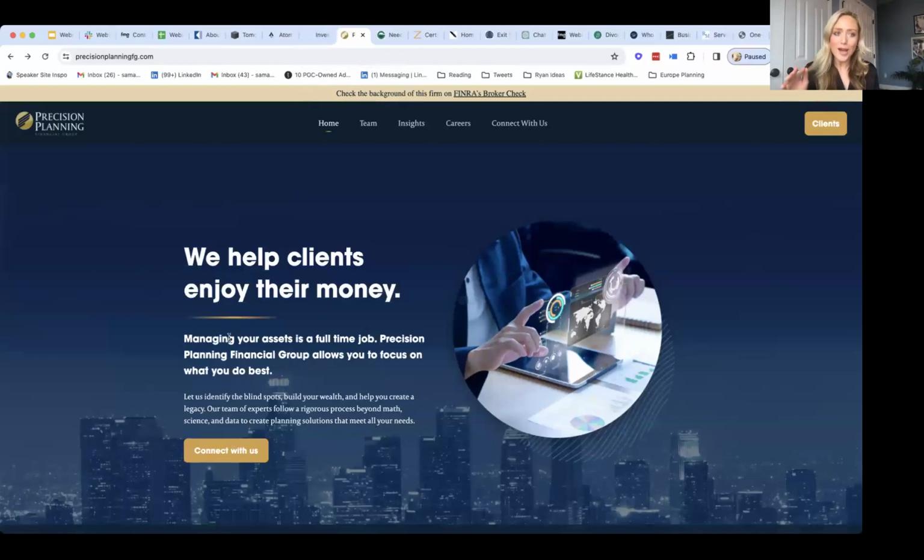So let's move on to this one. Let's see, what's this one called? Precision Planning Financial Group. All right, what's everybody's feeling on this one? We help clients enjoy their money. Managing your assets is a full-time job. Precision Planning Financial Group allows you to focus on what you do best. Identify the blind spots, build your wealth, and help you create a legacy. We follow a rigorous process beyond math, science, and data to create planning solutions that meet all your needs.